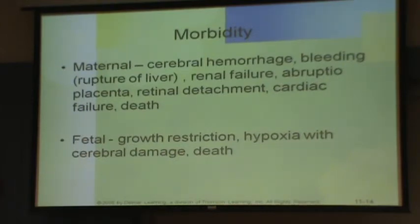Now, abruptio placenta is very serious, and I think the fetal mortality is about 20 to 40%. So it's serious for those babies. But this baby had not been dead very long, so obviously within a 12-hour period. So again, your assessments can really ward off some of these things, and your education to the moms.